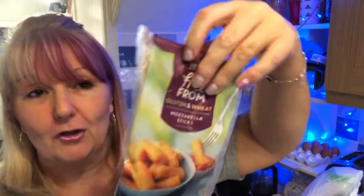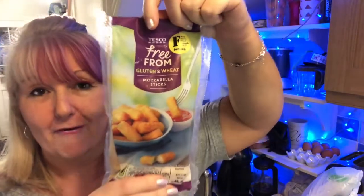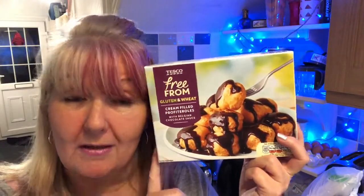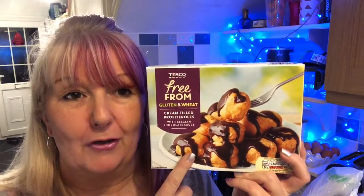Oh, look at these, I've never tried these before. Mozzarella sticks, free-from, gluten and wheat free. Yummy. Never tried these before either. These are a little bit on the naughty side, so we're definitely going to have to do lots of walking or something. Profiteroles. I haven't had profiteroles in years. I'm not even going to read the ingredients because I won't want to eat them if I do that.